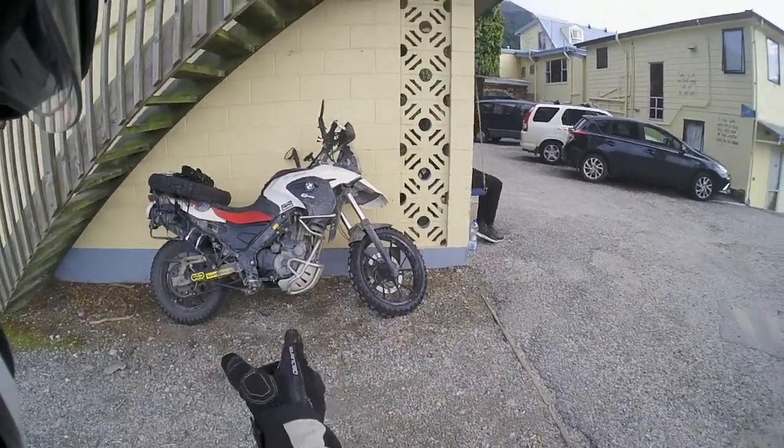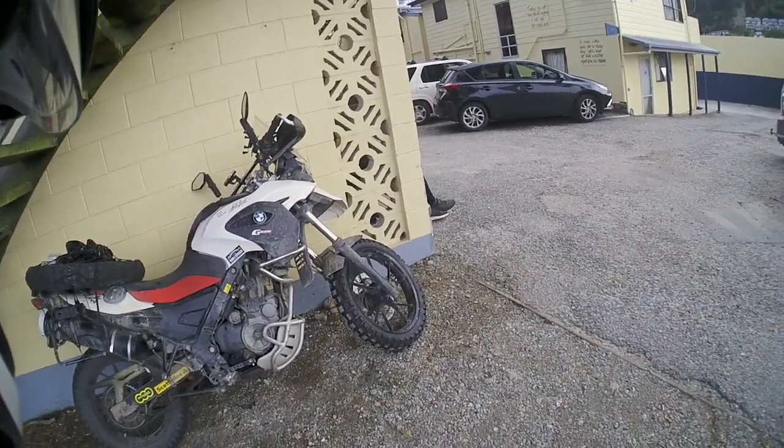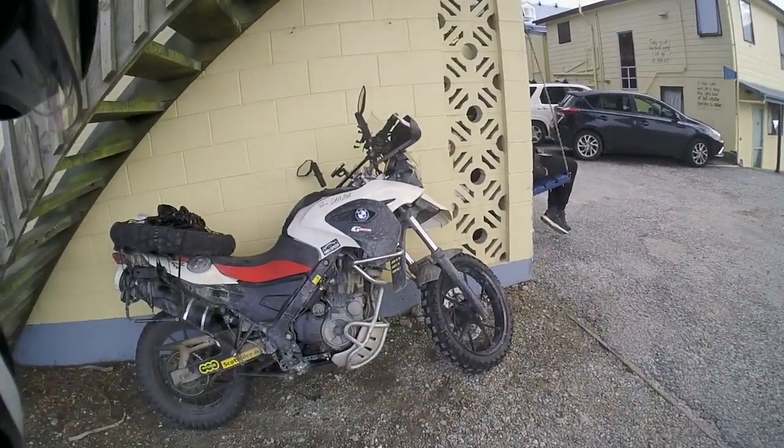Last night I fitted the TKC80 on the front tyre. Quickest tyre change I've ever done. It all just fell off quite easily and went on quite easily. I used a little bit of shampoo to do it because it's the only thing I could have around here.